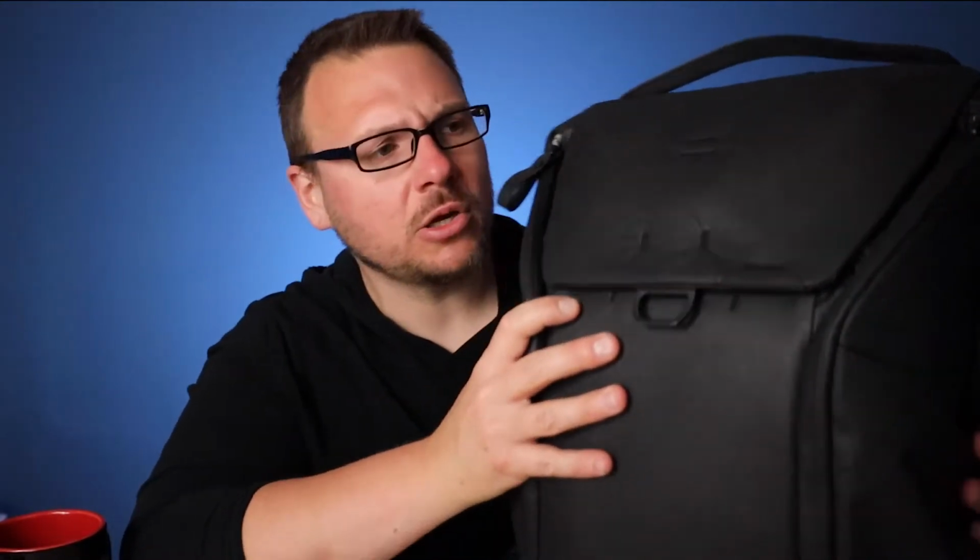This bag is the Peak Design Everyday Backpack. This is the 21 liter. There's a 21 and a 31 liter. This is smaller, but I don't have all that many lenses to bring. I bring 2 lenses with me wherever I go, and this absolutely fits everything that I need. So that's the camera bag that I'm bringing.